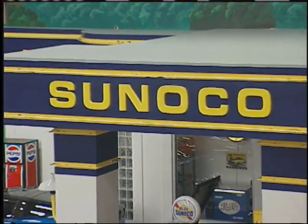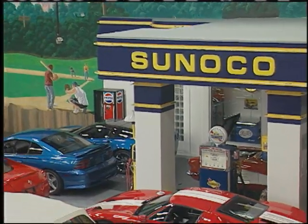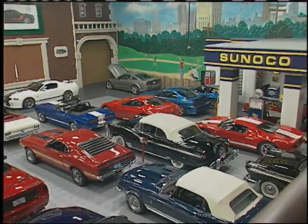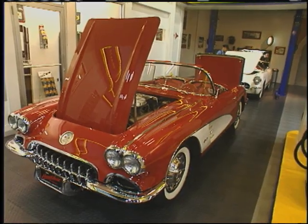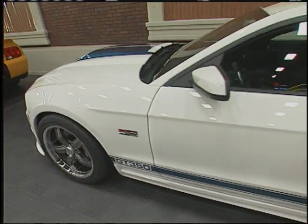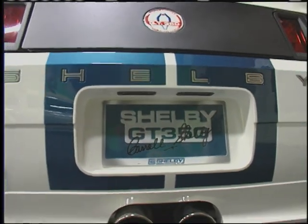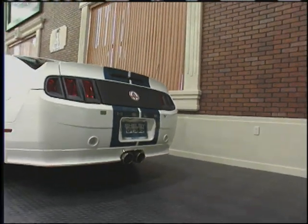Well, besides all these Mustangs, look at the Sunoco gas station you got here. What's the story? Yeah, Mike, that's where we started in 1960, about 50 years ago. Right after I got married, I opened this little Sunoco station up in a little town outside of Philadelphia, Andalusia. And by the way, while we're passing by, we got a nice Shelby 2011 350. It was especially made for me. It's serial number 350. And we're real proud of that car. But come on over and we'll show you a few things in the Sunoco station here.